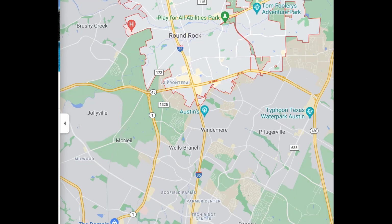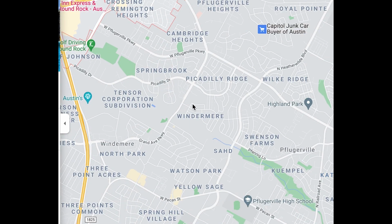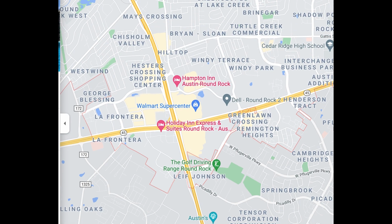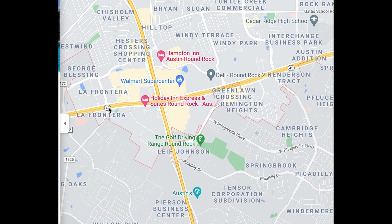Now, Austin is really, really, really spread out, guys, okay? So let me try to find a center point for you. I know, a lot of zooming. 45 is a toll road that you see here, runs east to west. That's one of the quick ways to help you get in and out and get around this traffic on IH-35.